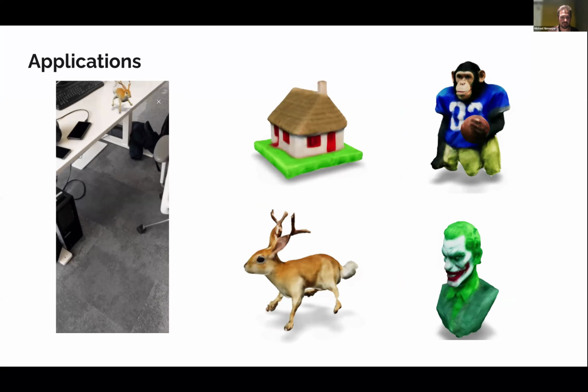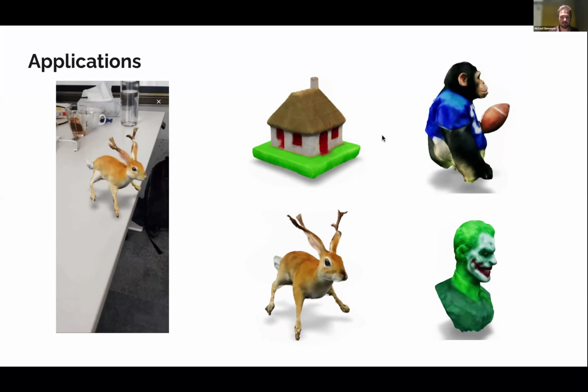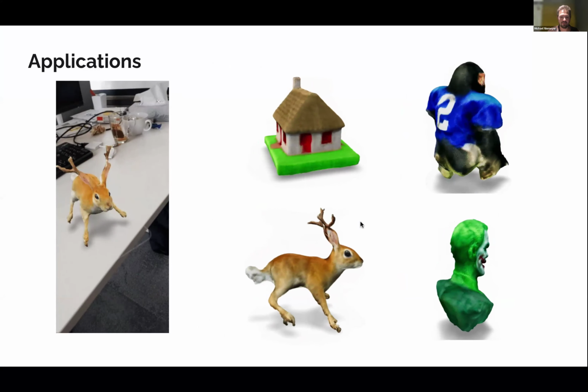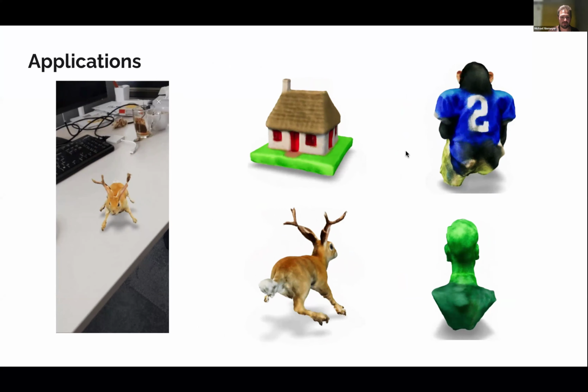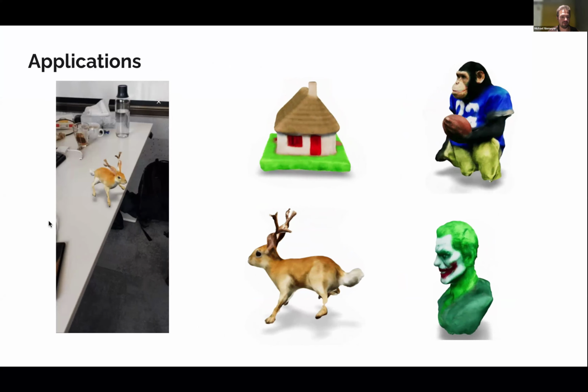Here, this we can maybe skip in the interest of time. Just some results here that you can see. We can generate very interesting results from different text prompts, and then applications are AR, VR, and more.